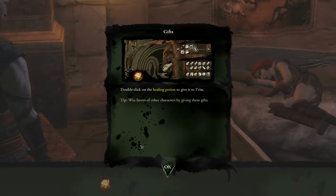Alright, double click on the healing potion to give it to Triss. Tip, win favors of other characters by giving them gifts.